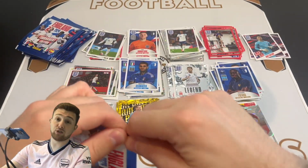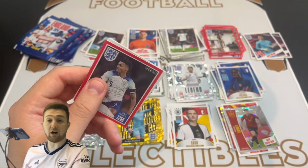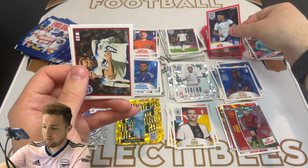I've made a big assumption that a lot of those stickers that piled up at the back towards the right are numbered 101 or numbered 100 to 199. Not convinced they all are.